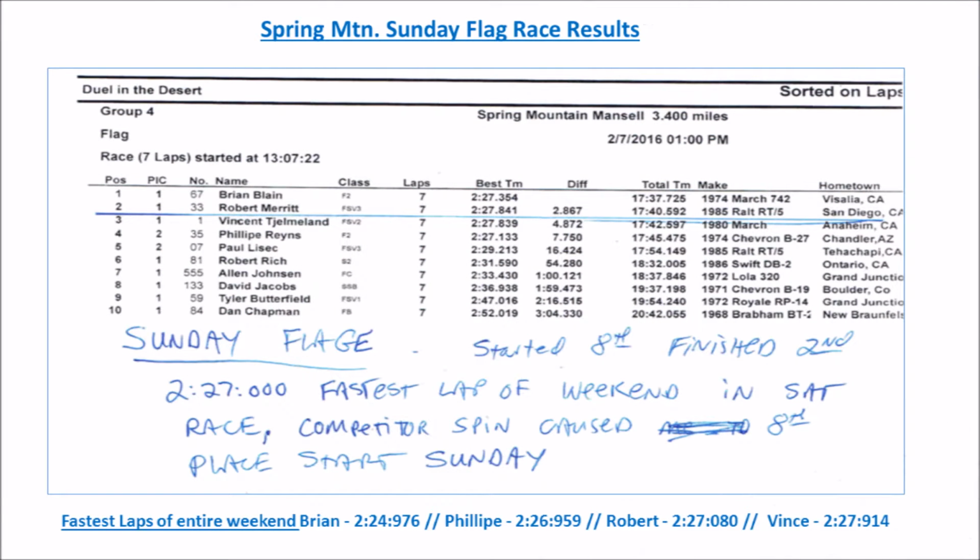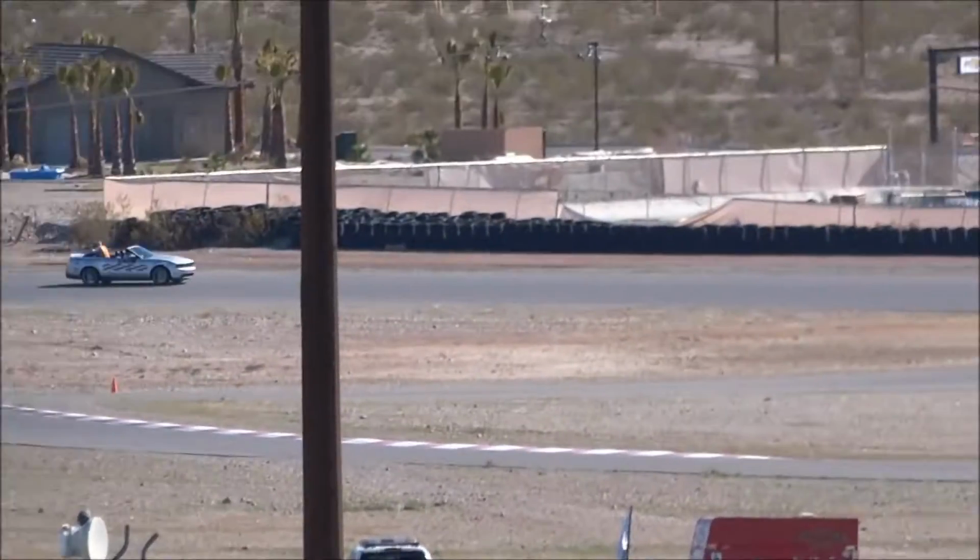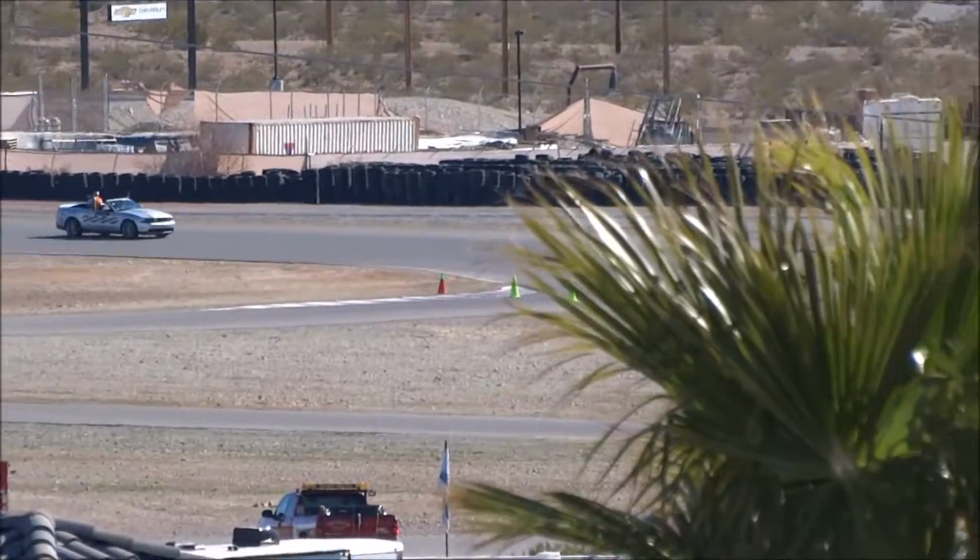This is the results from the Sunday flag race. Brian Blaine and I had to start at the back because of a radiator issue he had on Saturday. Took us out, basically. This track map shows the passes on the first lap where I would go from 8th to 3rd, and then on the 2nd, 3rd lap in the black text back to 4th, and then the ultimate to 2nd.